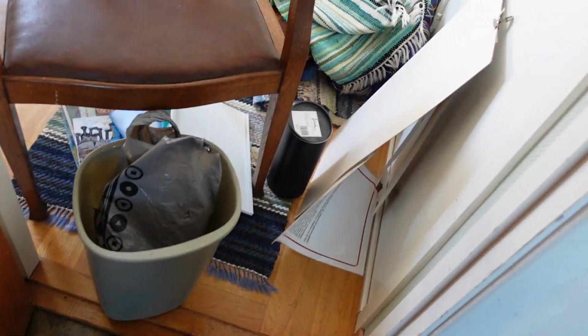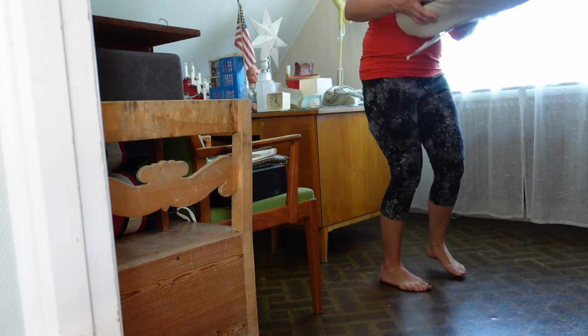This is the status of the landing. It wasn't too bad at this point. I just sort of had little piles that I started, but it got increasingly worse throughout the day.